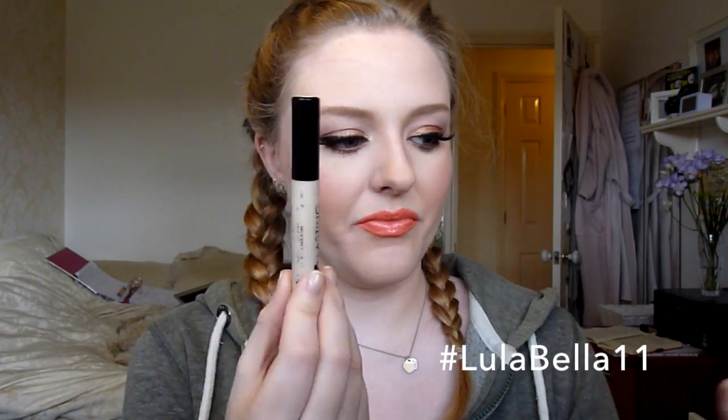So this is probably not going to be a surprise, but the Collection Lasting Perfection is a must-have product. These are about $4.99, I believe, in the United Kingdom. I have purchased them for my makeup artistry kit because I love the product so much. It is definitely a comparable dupe to the Pro Longwear concealer from M.A.C, but this is like a third of the price, if not more. I think it might actually be a quarter of the price. Anyway, it is a good saving by using this product.